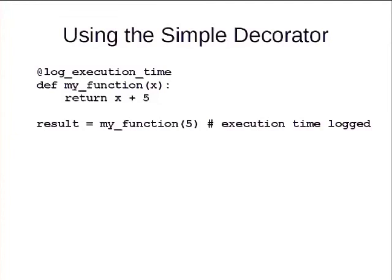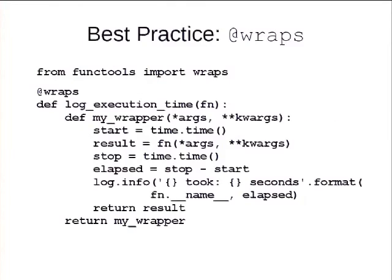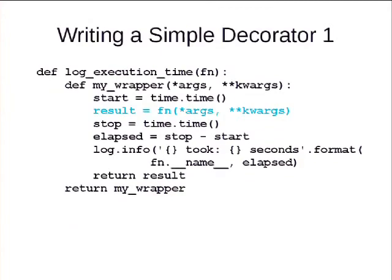It's best practice in Python to use wraps. Wraps is the decorator decorator. When you write decorators, you wrap them with wraps. And the reason you do this is because if you just use this, if you check the name, you'll notice the name is handy. I'm using fn.__name__ to get the name of the function that was passed in. The name of the wrapper is my wrapper. If you use this wrapper, every function object would now have a name of my wrapper.